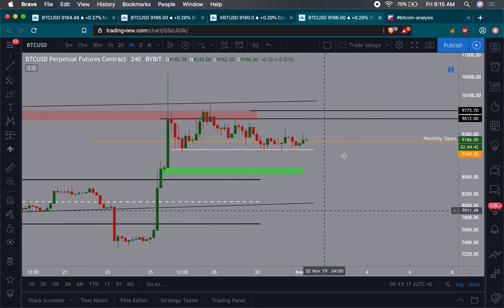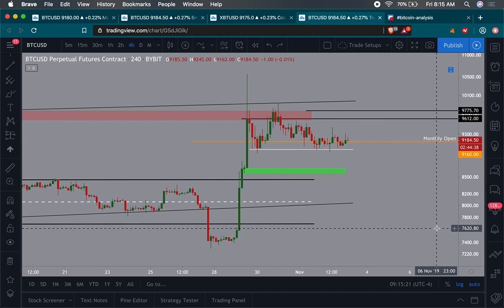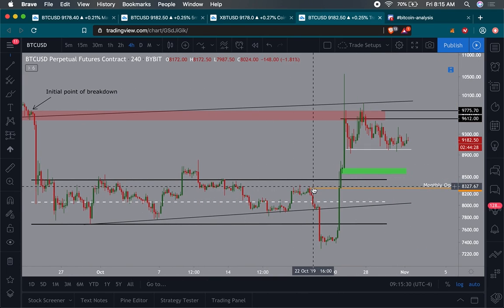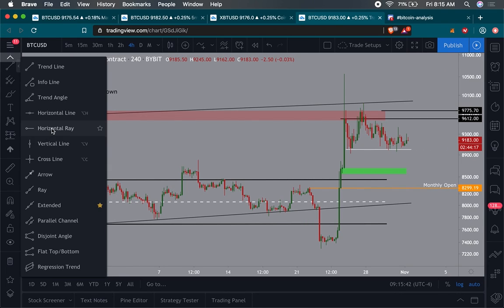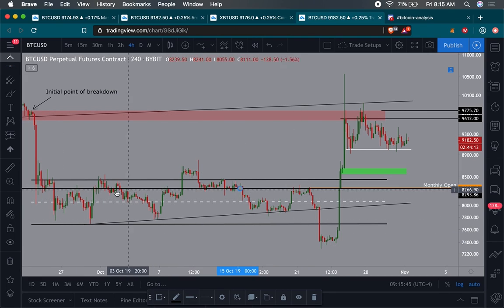And I think if we actually, let me see if I can. Okay, so back here the monthly open was 8,300, right? So I want to show y'all all through October, right? So this was the October monthly open. So October started over here, right? Look how many times, if you just look to the right and the left, I want to show you guys right there, okay? Look how many times price tagged this area just based on the monthly open.